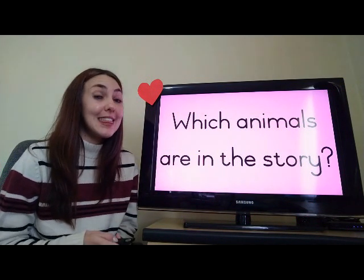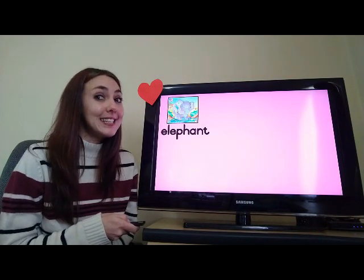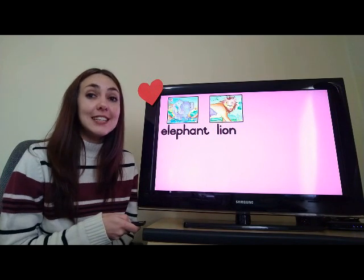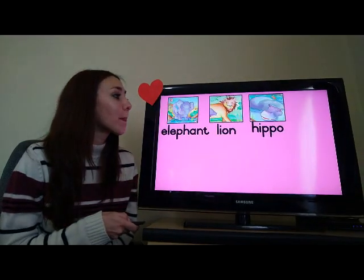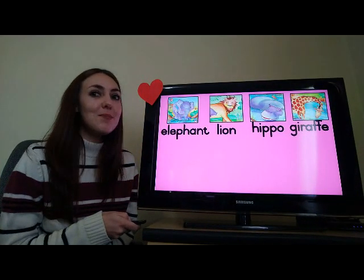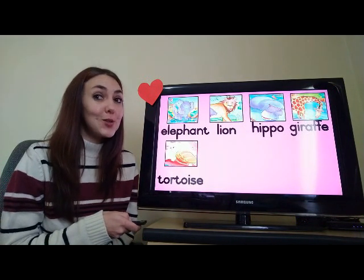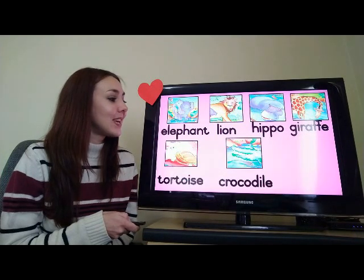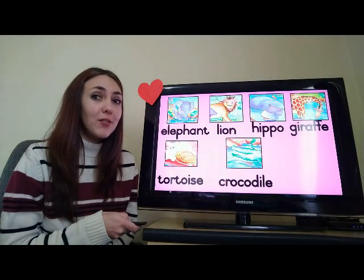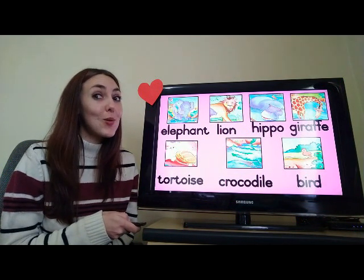Let's see if we can remember together. So the first animal that we met was an elephant. It was Bubu and his family. Then we met Lion, and Lion said that Bubu didn't have sharp teeth and he couldn't roar. Then we met a hippo who has small ears. Then we met Giraffe with a long neck. Then Bubu tripped over a tortoise who carries his house on his back. And we met the evil crocodile that wanted to eat Bubu. And the last animal that we found was the little bird. And the little bird was telling Bubu that his long trunk was awesome.